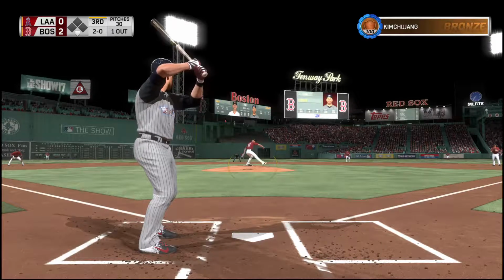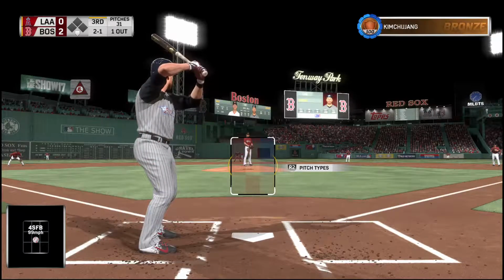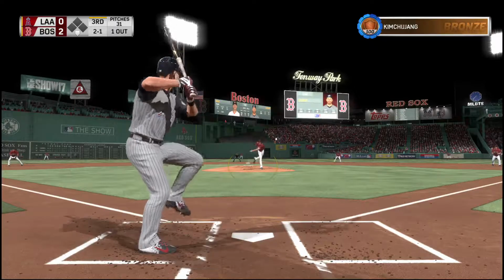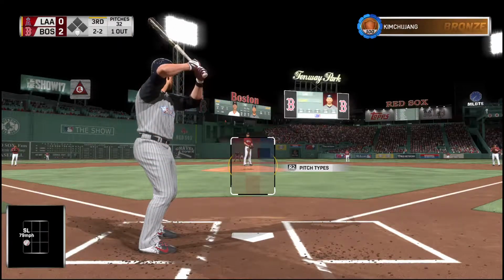From the windup, the 2-0 pitch. A fastball right down the middle for a strike. He just took a fastball right down the middle, 2-0. He must have been sitting on a breaking pitch because you don't take that unless you are. Takes a look at a slider that catches the inside corner.